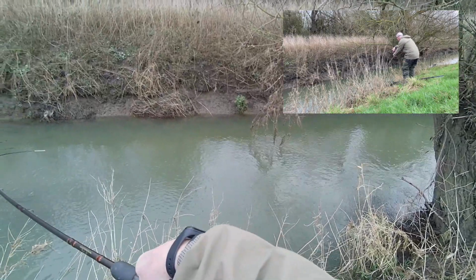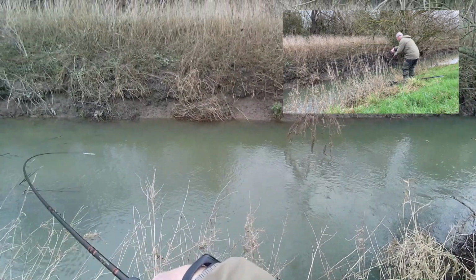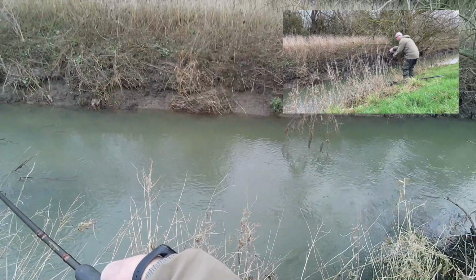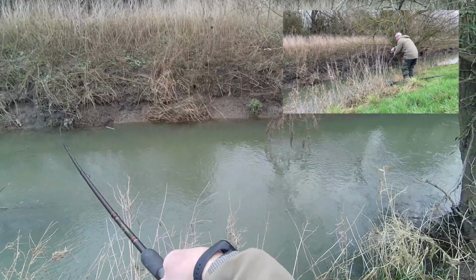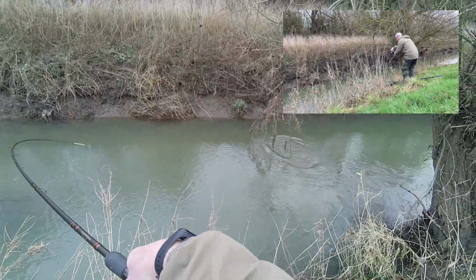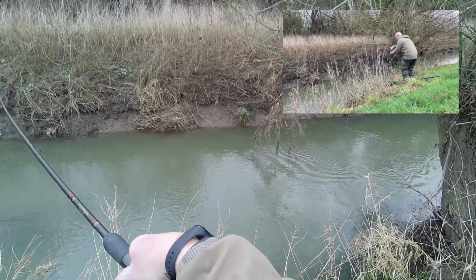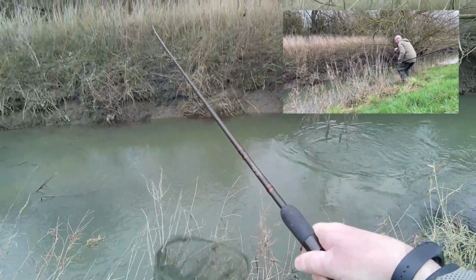Christ almighty, he's having a go. So I don't know how big it is. Jesus. I'm not sure how much it's the fish and how much it's the flow of the water actually. And he's not giving easy. Jesus. There we go, mate, there we go. Oh, he looks quite good. It's quite a good fish. Let's hope he stays on. Yeah, that is a good fish.